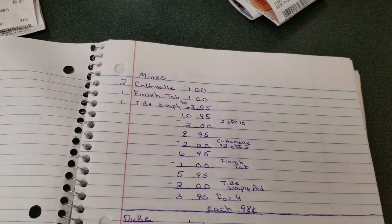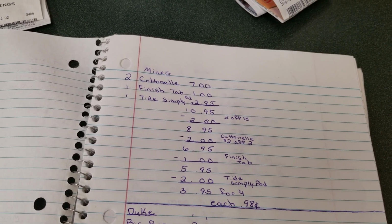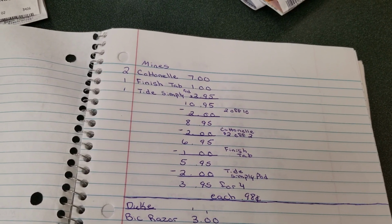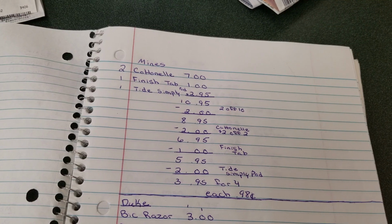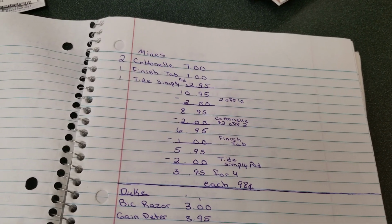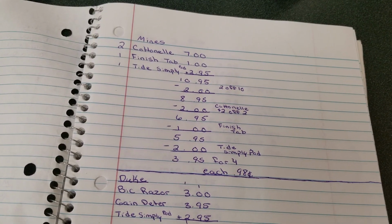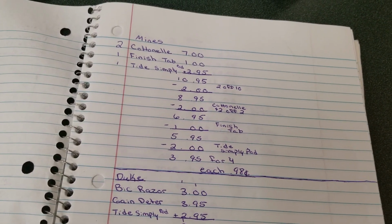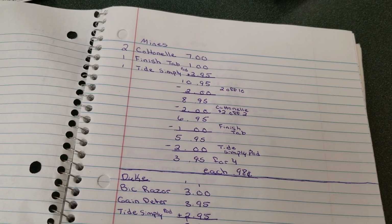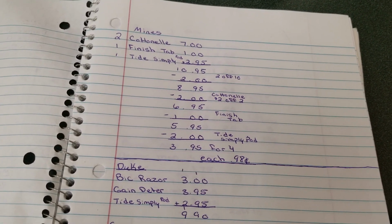And a Tide Simple Pods. All of that equals up to $10.95. I used the $2 off of $10, making it $8.95. I used the $2 off 2 Cottonelle digital coupon, making it $6.95. I used a dollar off the Finish tab coupon, making it $5.95. I used the $2 off Tide Simple Pods, making it $3.95 for 4 items, making each item only 98 cents.